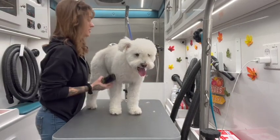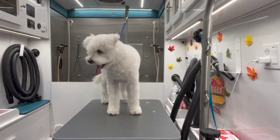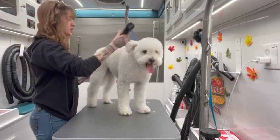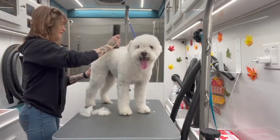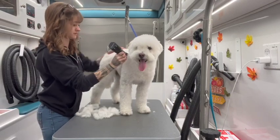I don't see Pumis very often. She's the only one that I've seen in 7 years of grooming. So they're definitely more of a rare breed. But she's super cute. So I already gave her a bath, blow dry, did her nails, pads, and shaved her sanitary area. Now I'm taking a two guard, and I'm going to take all this length off her.